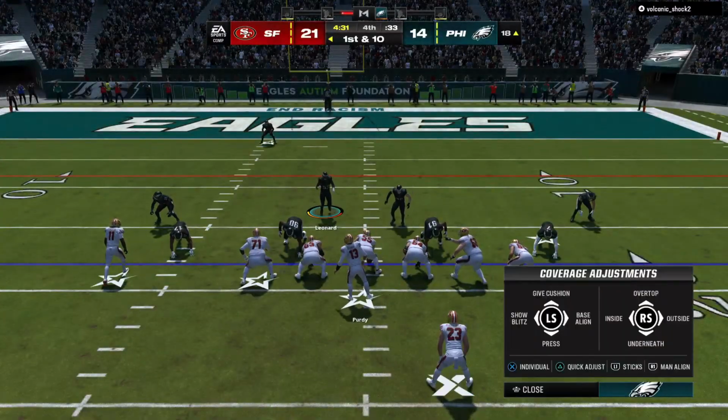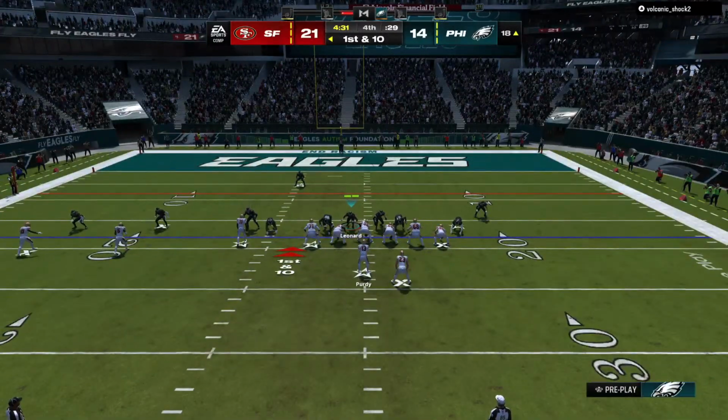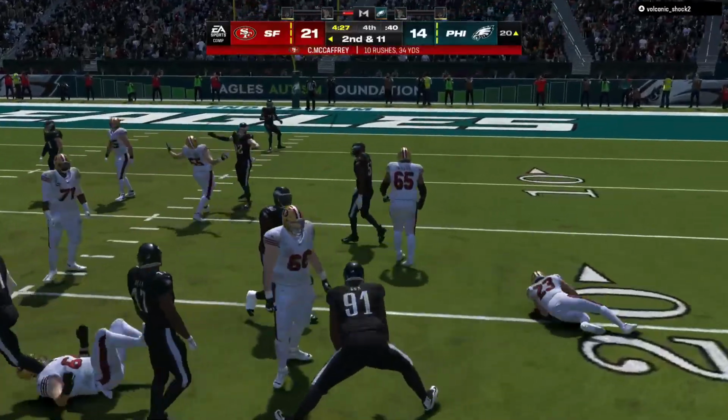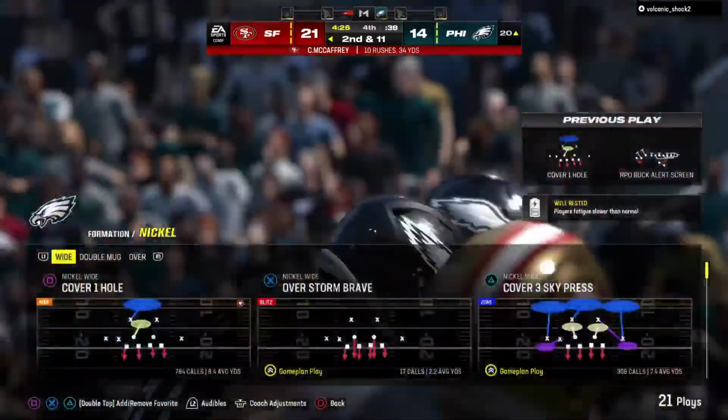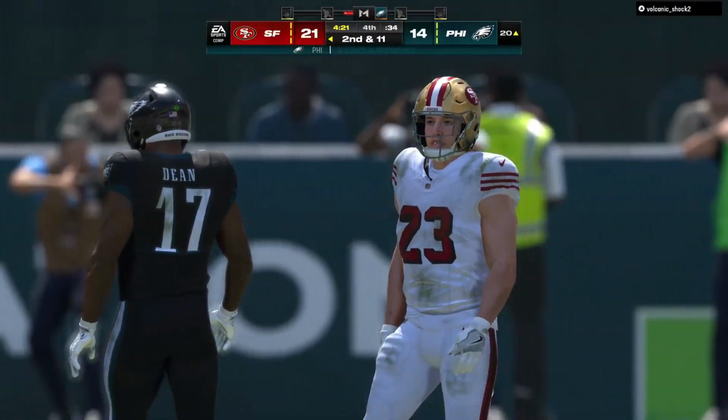They couldn't ask for much more to this point in the second half. A gorgeous day, one-score game. 1st and 10 here. Shotgun handoff now to McCaffrey. And they go the wrong way here. Knocked back to the 20. They'll lose a yard there, and it's 2nd and 11.